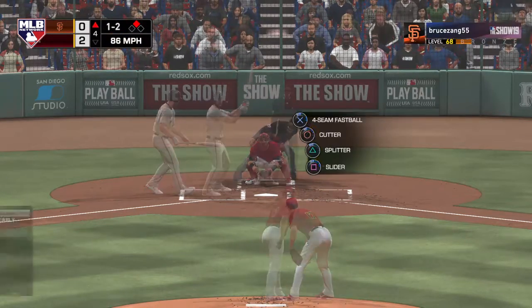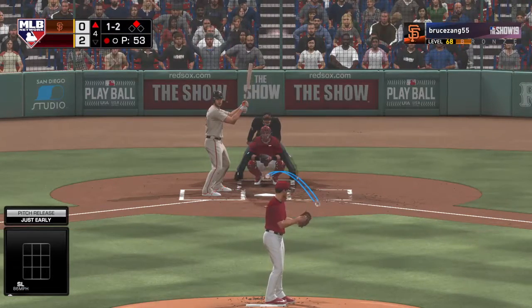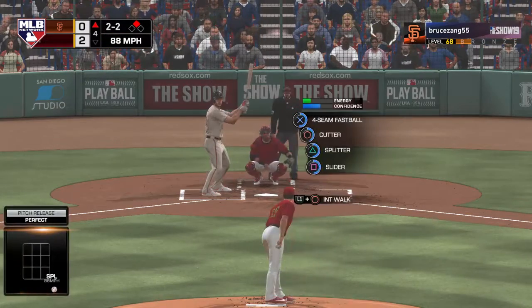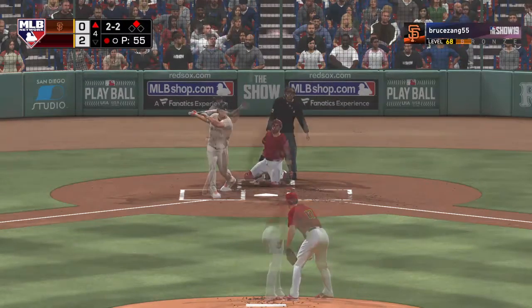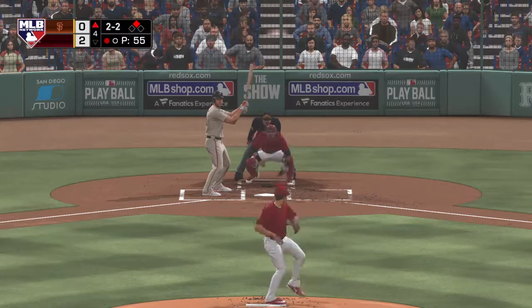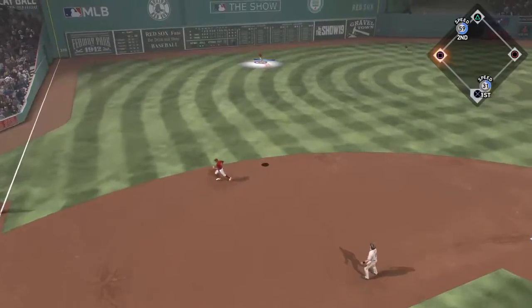Oh, and he dusted him off the plate that time. Some mind games being played now. It's 1-2. And he lays off it to even the count 2-2. Here now the 2-2. Fouled off. Ready with another 2-2. This is hit high in the air out toward left center.